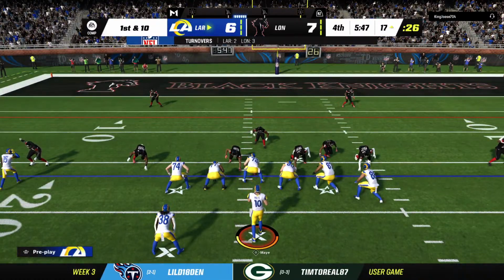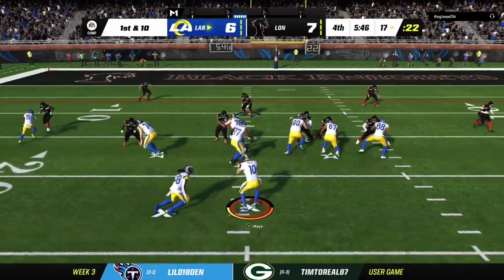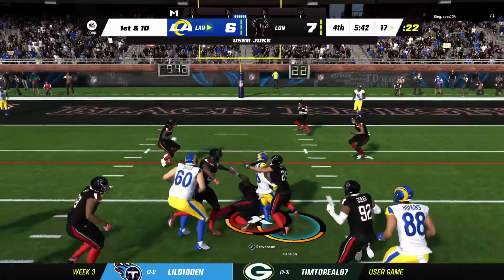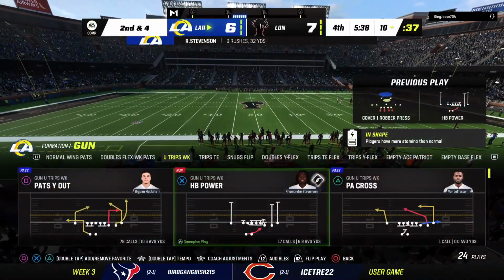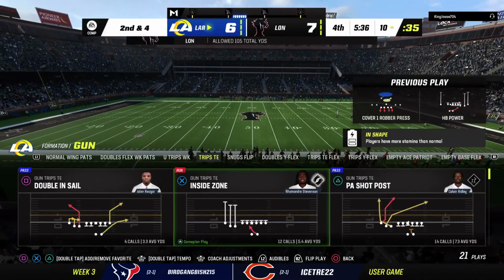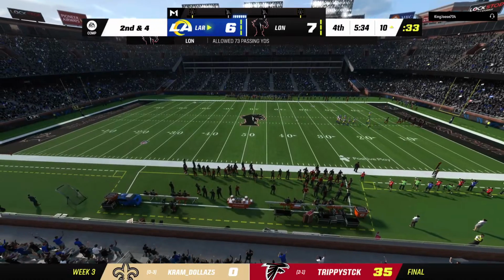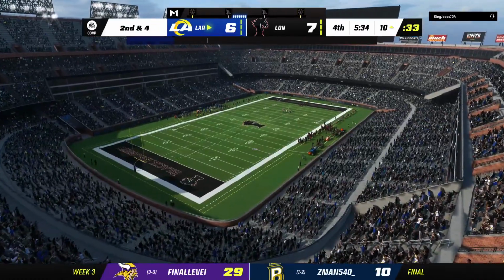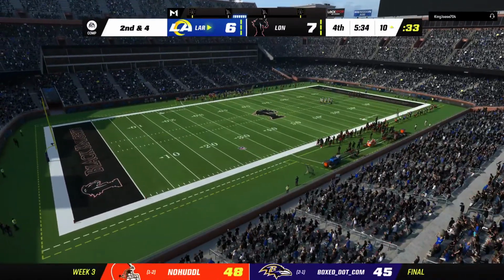So from the 17 now, here's a 1st and 10. From the gun, it's Stevenson. And the agility got him a few extra before he's taken down right at the 10. He'll get a nice chunk there on the 1st down run, and it's 2nd and 4. Hey, it's not the most spectacular play, but I think most teams would take that every single time for the first play of a drive. Begin the series with positive yardage and set yourself up for a very manageable 2nd down.